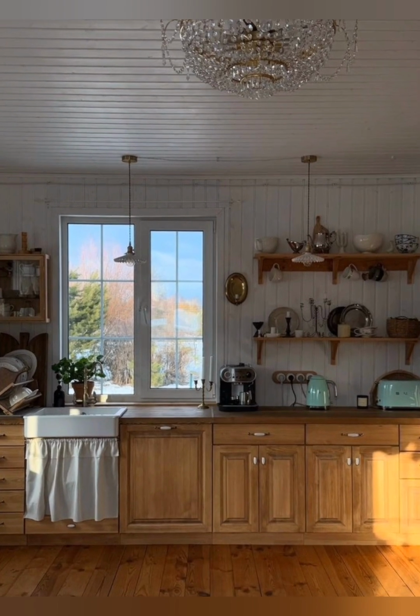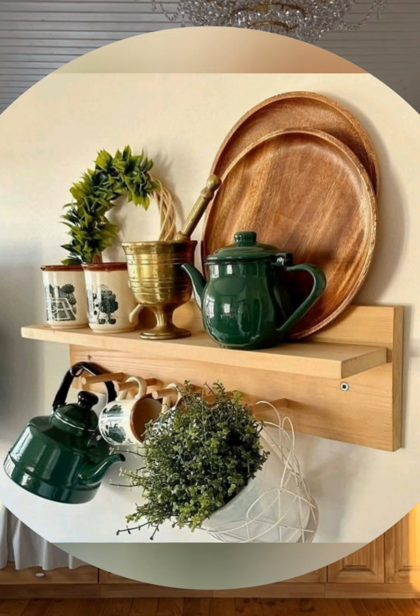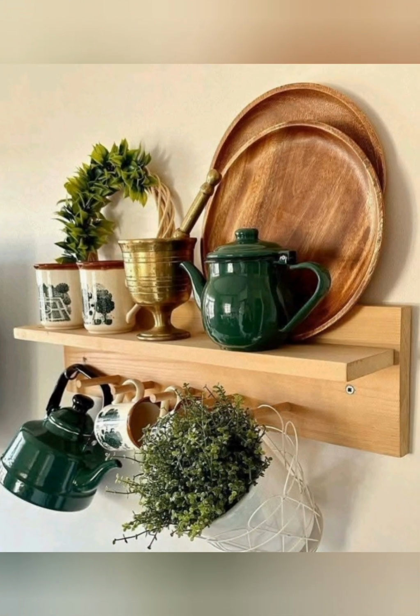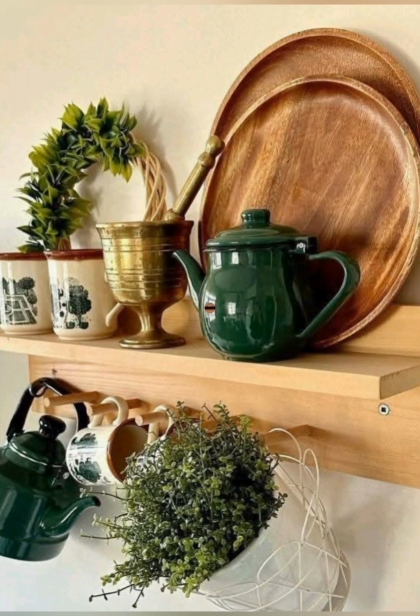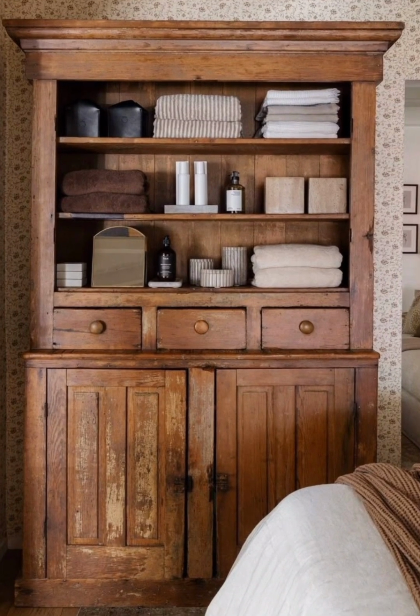Atmosphere and mood. The overall feeling is inviting, cozy, and relaxed. Think of a countryside retreat or an old farmhouse that has been lovingly curated over decades. Every piece should look like it has a story, whether it came from your grandmother's attic or a charming second-hand shop.